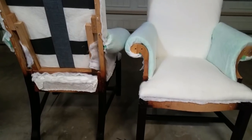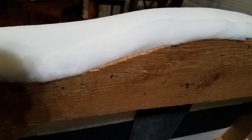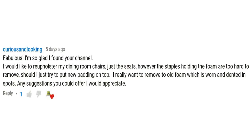I shared with you it was difficult for me to remove all of these staples. I tried to pull them out and they would break in half. So I just took my small hammer and I tapped them down gently, not cracking the wood, until the area was smooth, and moved on. Now, let's not sweat the small things, guys.